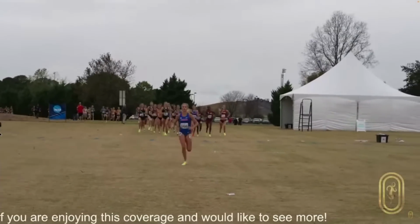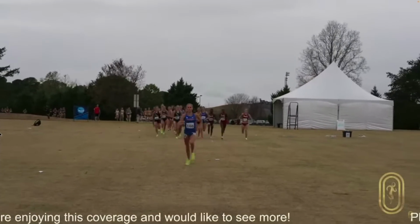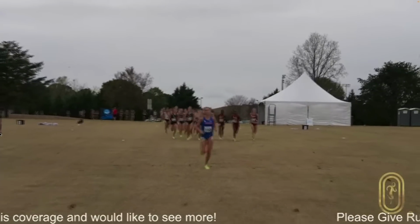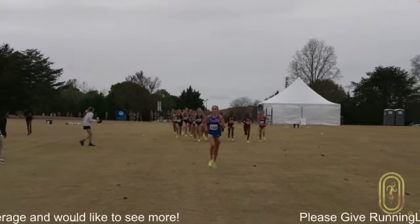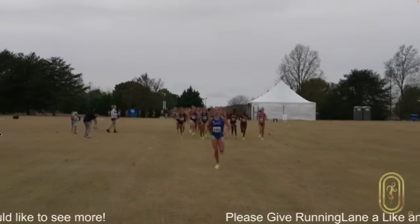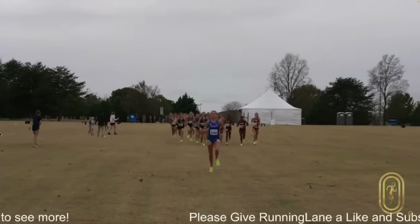We're swinging back through the original start line here. Off of Valby's shoulder, we've got her teammate in the Gator kit next to the Alabama ladies. That's Jordan Shapiro. She's had a fantastic season this year.